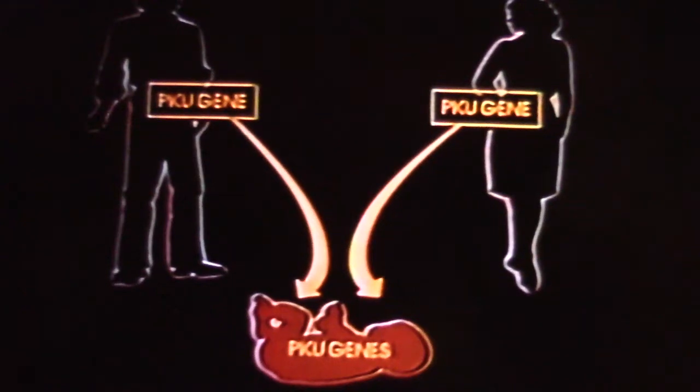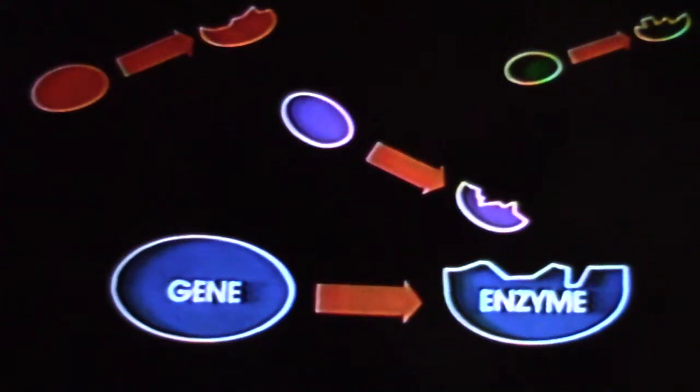PKU is a hereditary disease, the result of a pair of defective genes passed down to a child from his or her parents. Genes determine how hereditary information is transmitted from one generation to the next. They are crucial for survival because they regulate the manufacture of proteins, the body's building blocks. Since enzymes are proteins, the kinds of enzymes manufactured in the body are dependent on specific genes. Consequently, a defective gene or genes can mean that not enough of a particular enzyme, or no enzyme at all, is produced. This deficient or missing enzyme, in turn, can cause the breakdown of an enzyme pathway that is responsible for important chemical reactions in the body. So genes play a critical role in how enzymes affect our health.